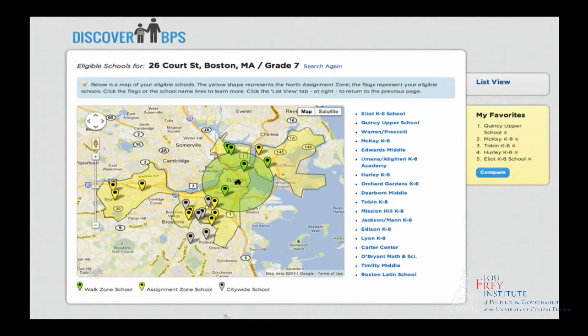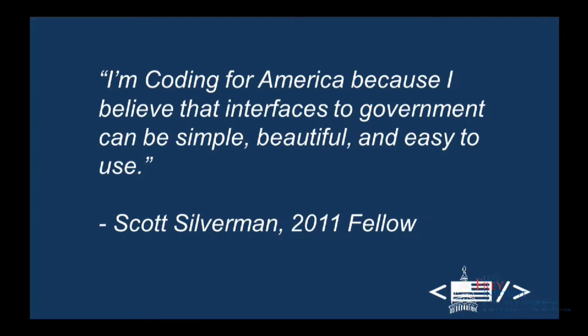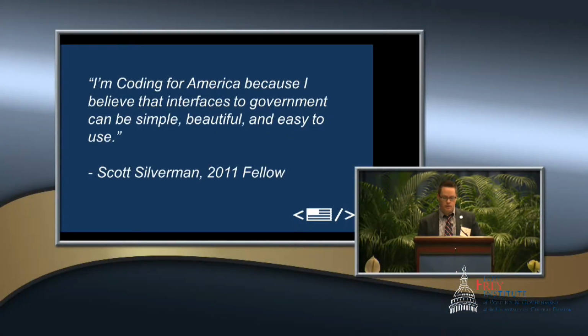So I shared this with you for a couple of reasons. This is actually why we're hearing from our fellows and why we're hearing from citizens that they want to engage with Code for America. So Scott Silverman, who was a 2011 fellow, said, I believe that interfaces to government can be simple, beautiful, and easy to use. So the reason that I share this with you is for two reasons, right? Discover BPS is a great example of interfaces to government that are simple, beautiful, easy to use, and indicative of the new way that people want to use technology to engage with citizens or with government and make decisions.